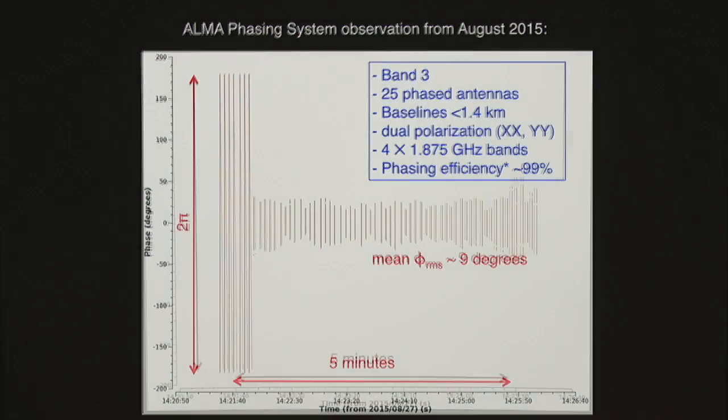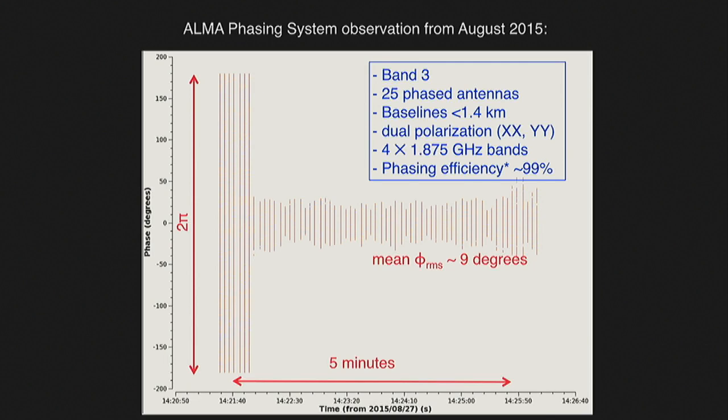So here's an example of the phasing system before it locks up and then after it locks up. It goes from completely random phases here to a mean RMS of 9 degrees. So in band 3, which is 3 millimeters, we're getting phasing efficiencies of about 99%. And that's really a testament to the quality of the engineering at ALMA, but also the fact that we're swimming in signal-to-noise ratio. Even when you look at Sagittarius A star, which is 4 Janskys, you get so much signal that you can phase cohere the entire array on 1-second timescales with SNR to burn. So these kinds of phasing efficiencies are to be expected, and we've acquired them.